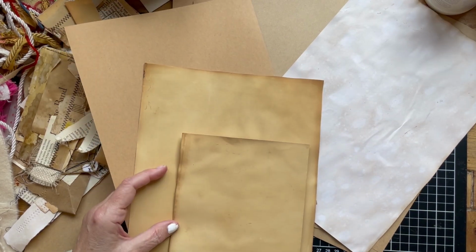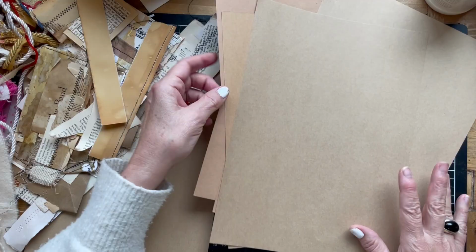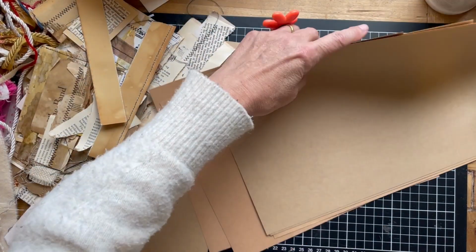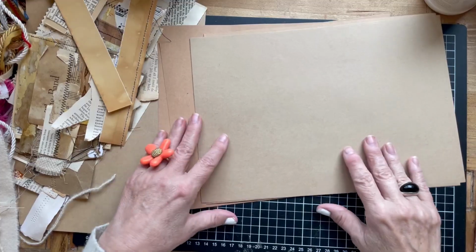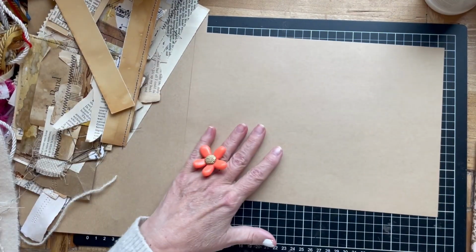I don't tend to use digitals now. I certainly did when I started, but not now. And I think that's just, we go through stages. I'm going to start with this one.